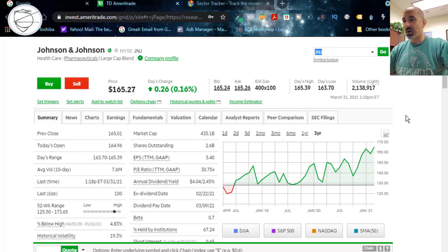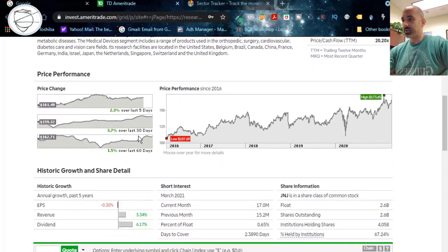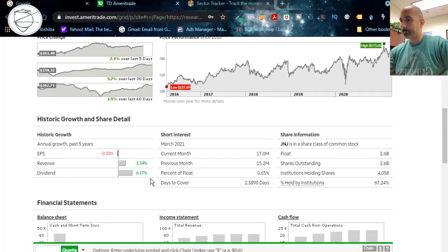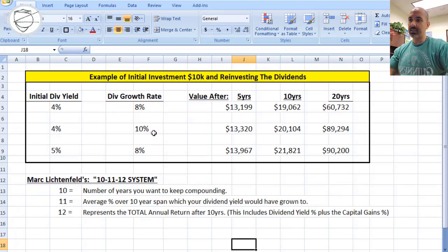So we go inside our charts, right? We go here, Johnson & Johnson. Again, Johnson & Johnson is one of my all-time favorite stocks. The way I research to find out the dividend growth, the easiest way for you guys to do it, is you go to fundamentals, you scroll down, you see here dividend, 6.17% annual growth past 5 years, right? So as you can see, it's not exactly 10%, but I'm going to average in all my stocks to be between 8 to 10% average of all my stocks, right? If I go back to my chart here, I want to be in between 8 to 10%.